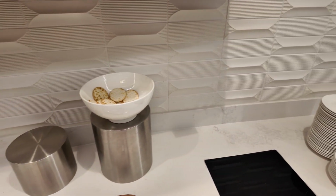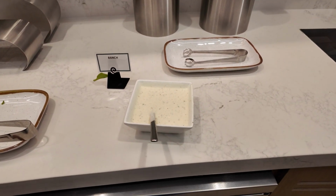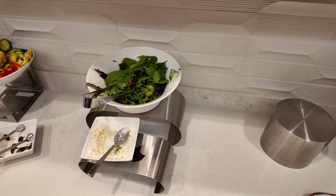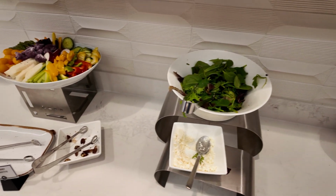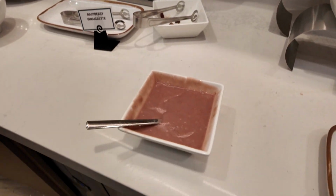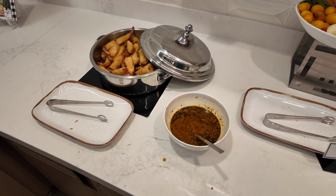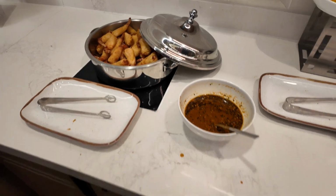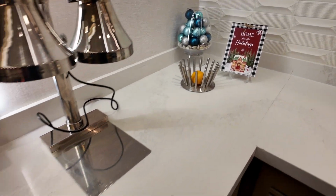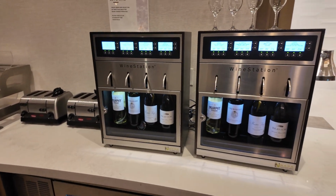During the nightly hors d'oeuvre service on the night of our stay, they offered crackers, some ranch dressing. They had a bowl with salad and feta cheese. They also had a veggie tray and a raspberry vinaigrette dressing. They also offer what can best be described as shrimp wontons with dipping sauce. At the end, you'll find some various fresh fruit, and around the corner from that, you'll find wines available for purchase.